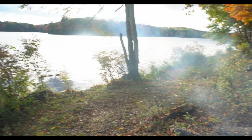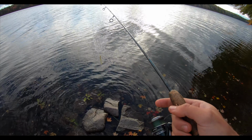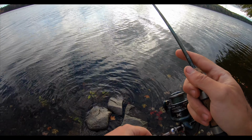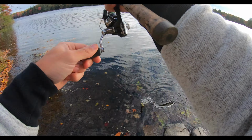As the boys were waking up and making a fire, I decided to do a little fishing. Got one.